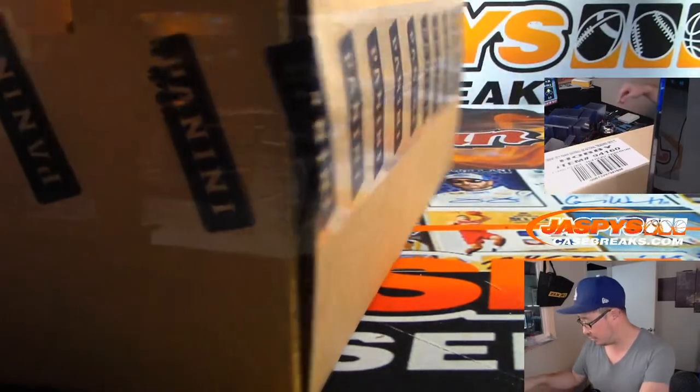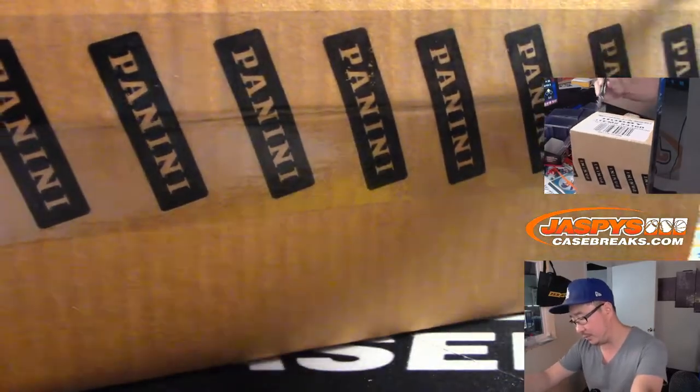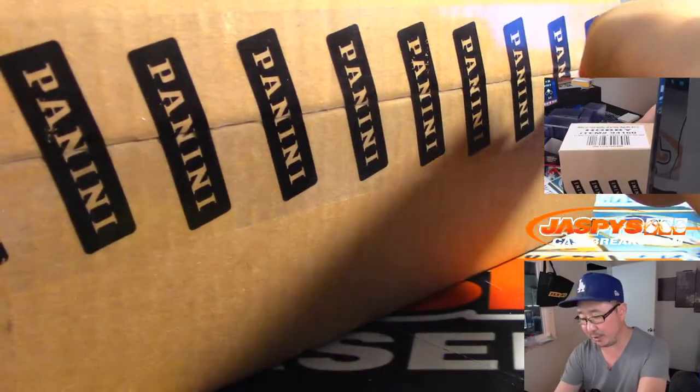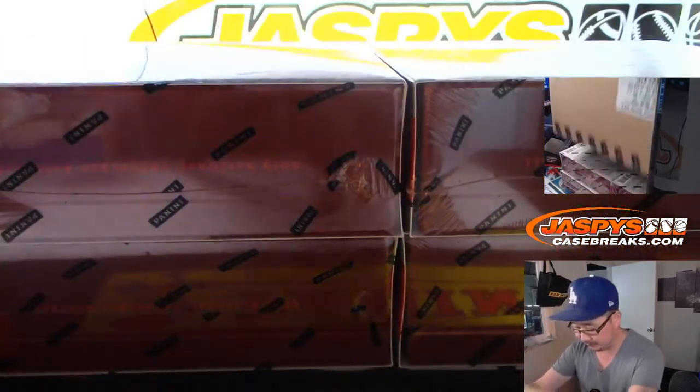Good luck, everyone. Raiders, AC/DC. What did you pull in a football break? Oh, some Josh Jacobs. Nice. Well, we've got illusions coming up soon, so hopefully we'll be pulling some Josh Jacobs in our illusions break, which is another brand new release, ladies and gentlemen. Panini with 2 big brand new releases on the day, which is pretty exciting.